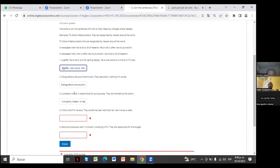A gaffer who works has to carry out the lighting design. Comma, right? That is a key. No, More. No, no. Estás bien perdida. It's okay, More. It's okay.